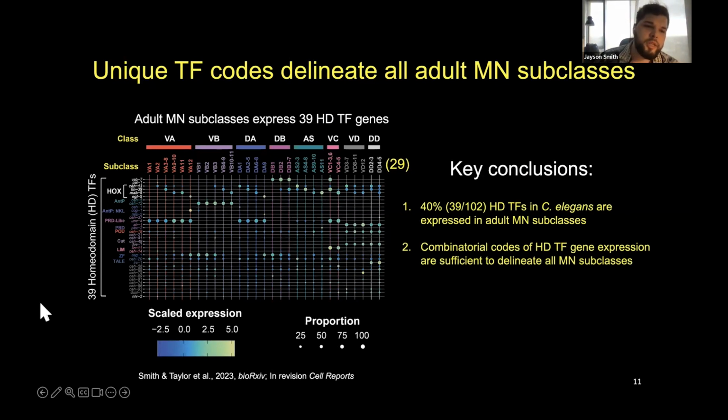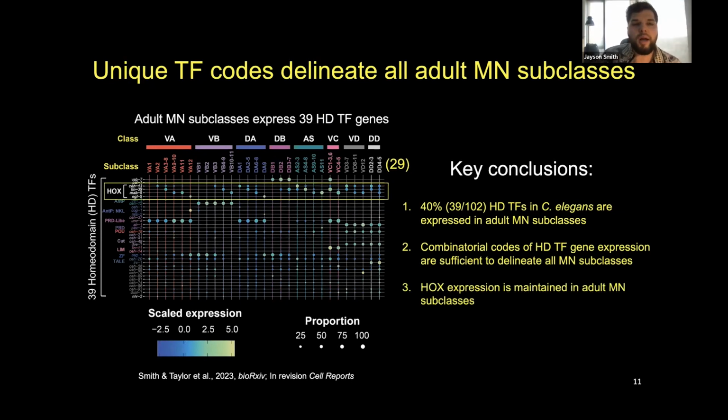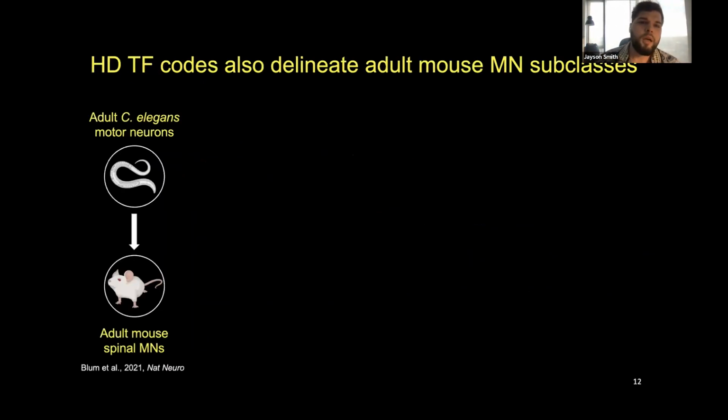Further, what we found is that just using these 39 homeodomain transcription factors, we can cleanly delineate each of the 29 adult motor neuron subclasses. And I just want to highlight the HOX genes, of course, as homeodomain transcription factors, which have been infamous for their roles in early body patterning. Here we show that beyond early development, the expression of HOX genes in these adult motor neurons indicates a new function where they may control identity or function in adult motor nervous systems and differentiate between these various adult motor neuron subclasses.